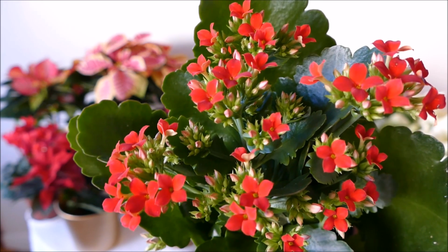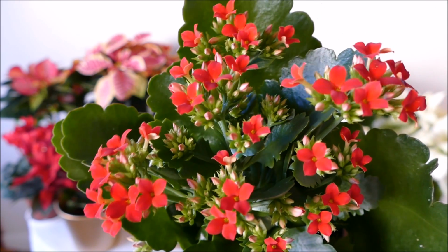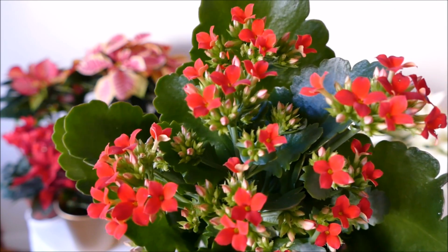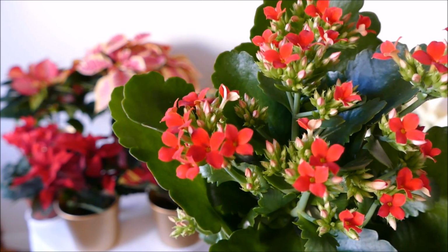So I live in quite a cold place. I live up in Edinburgh and the flat's not particularly warm. So once this first flush of flowers are finished, I suspect it will have another 2 or 3 flushes, and even in March, April time I should be expecting new flowers to be coming on this plant. And then when it comes to summertime, it will just grow lots of leaves.